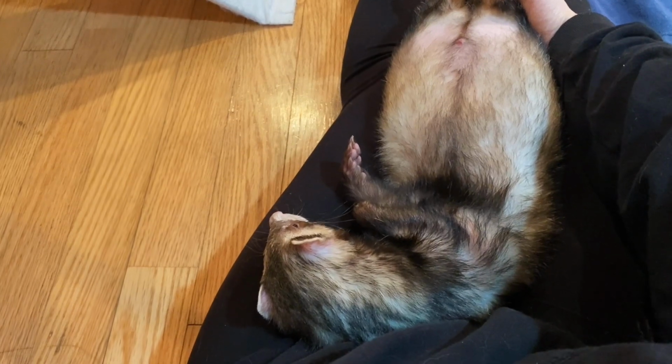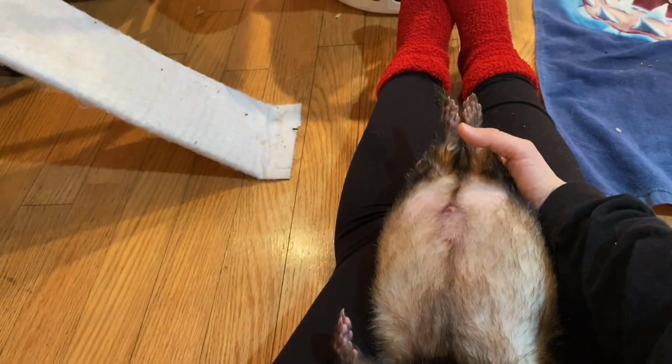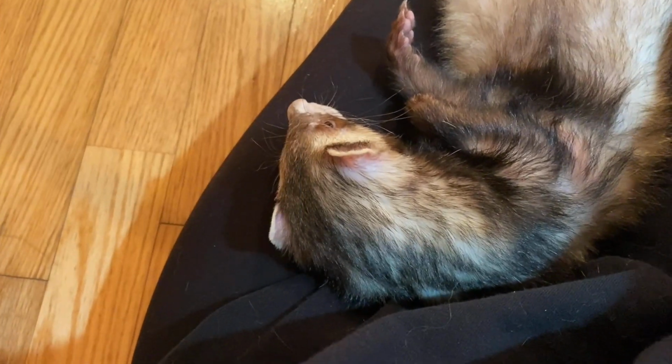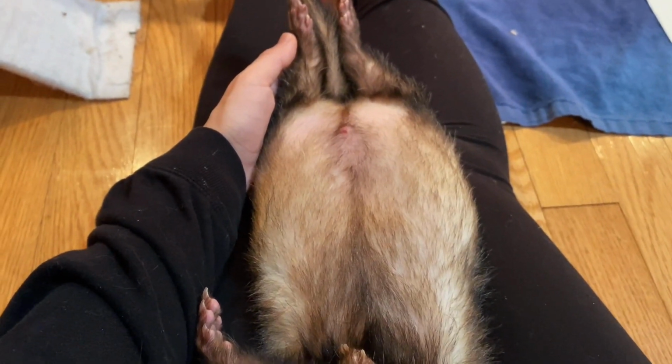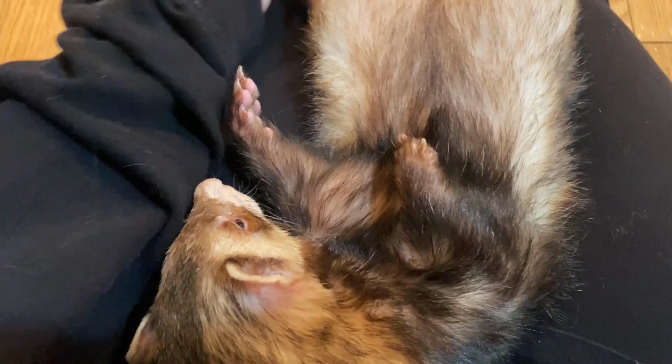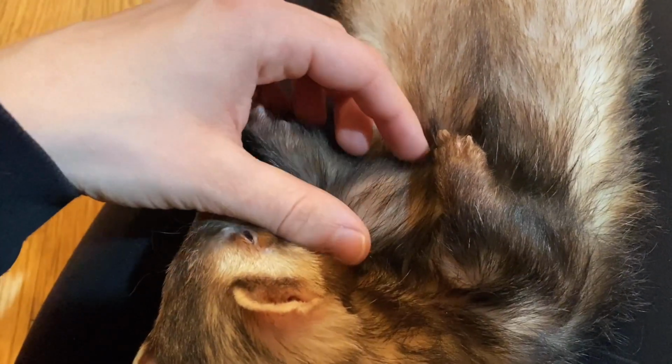This is something that Gnar has liked to do ever since he was a little baby. He has always laid across my legs like this. I had a good old cry about it yesterday because I just was feeling really emotional that he is almost 6 years old. And I got him when I was 18 years old and I'm 24 now. So he's been with me through some big moments in my life.